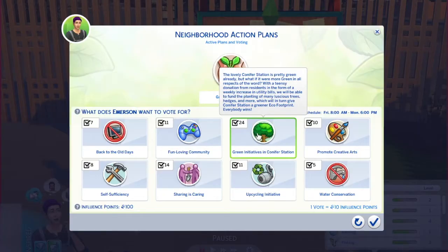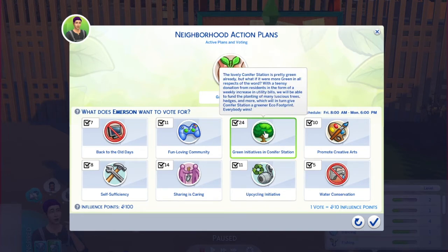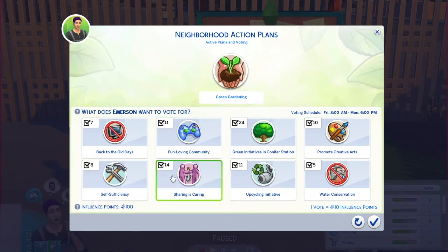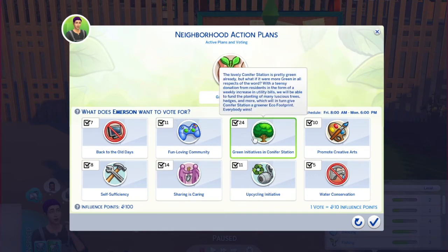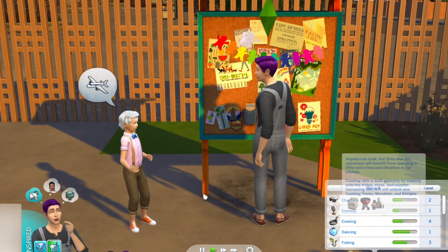Here you can see our green initiatives in Conifer Station has 24 votes, which is a lot more than anything else. Our next closest competitor only has 14, so we're really hoping that'll pass. I'm going to go ahead and vote for it one more time. We still have 90 influence points, so we've really racked them up here.